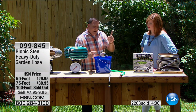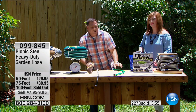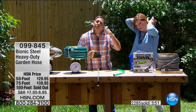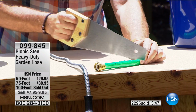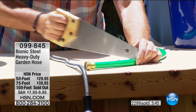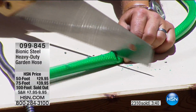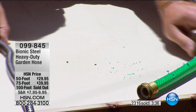So it's really convenient. I want to show you this demonstration one more time right here with the traditional hose. Because for me, when I drag my hose out, it's got to go across a paver patio. It's got to go across my driveway. It's got to go through metal furniture, a fence, all kinds of stuff. So every time I pull it out, it gets abraded. Okay, so watch this. This is how easy it is to cut through a regular hose. And I wasn't even pushing hard on that. And you can see I made a really big cut, and I was going really slow.